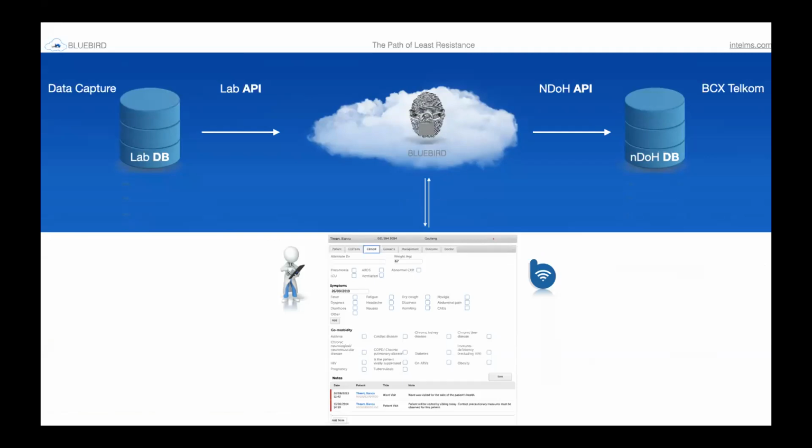And there's an ability to allow that data to be entered through both a mobile application and any sort of web-based application, as well as we have APIs for other third parties.